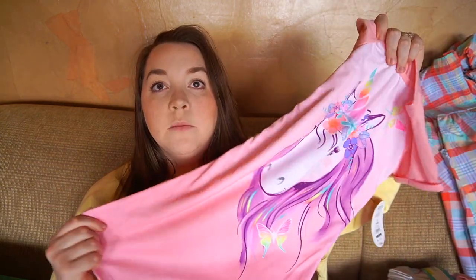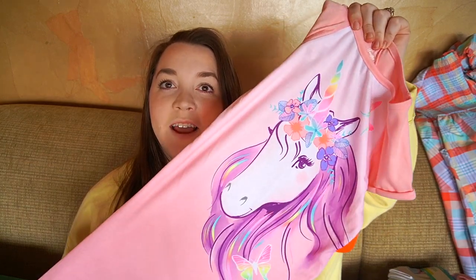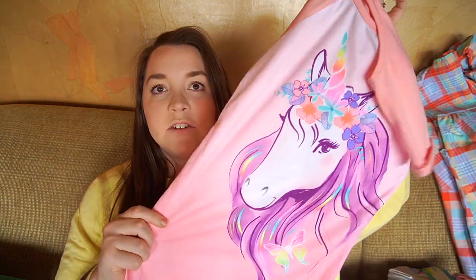And then I also got her a nightgown that's really similar to the mermaid one I got for Sophie, but it's unicorns because Sophie's all about mermaids and Remy's all about unicorns. And I thought this was really cute. I feel like the unicorns are slowly really becoming overdone, but I thought that this unicorn was actually pretty adorable. So I got that for her, and that was everything from Walmart. So pretty much tit for tat at Walmart as far as what they got.